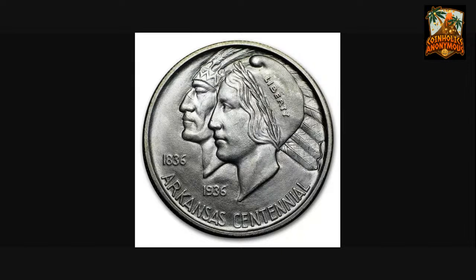The reverse shows accolated heads of an Indian chief of 1836 and an American girl of 1935. During 1936, a second design was authorized by Congress. Senator Joseph T. Robinson consented to have his portrait placed on the reverse side of the coins, which were struck at the Philadelphia Mint.